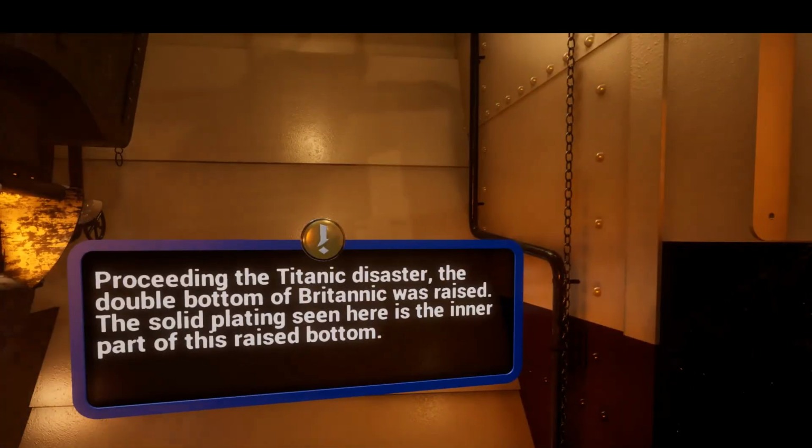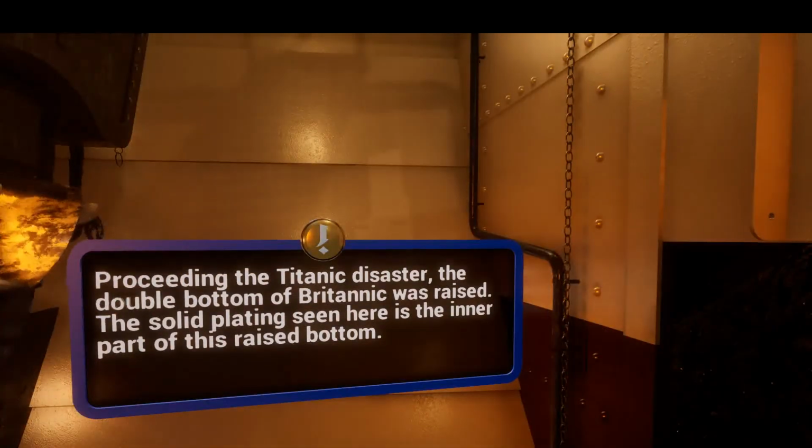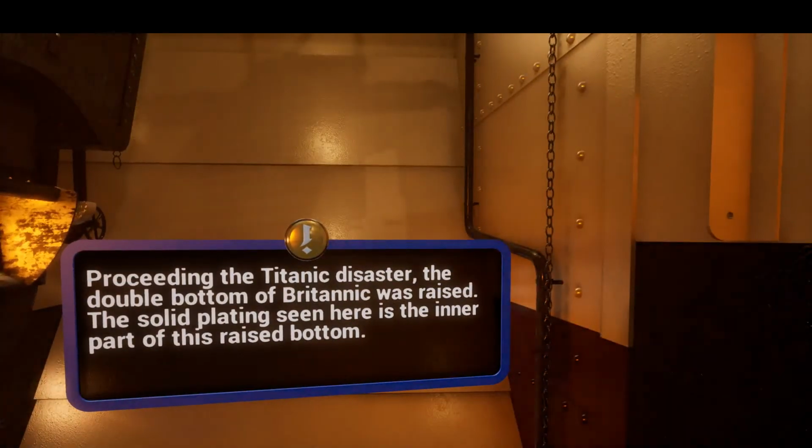Oh, here's another thing with the wheelbarrow. Preceding the Titanic disaster, the double bottom of Britannic was raised. The solid plating seen here is the inner part of this raised bottom. Yep.